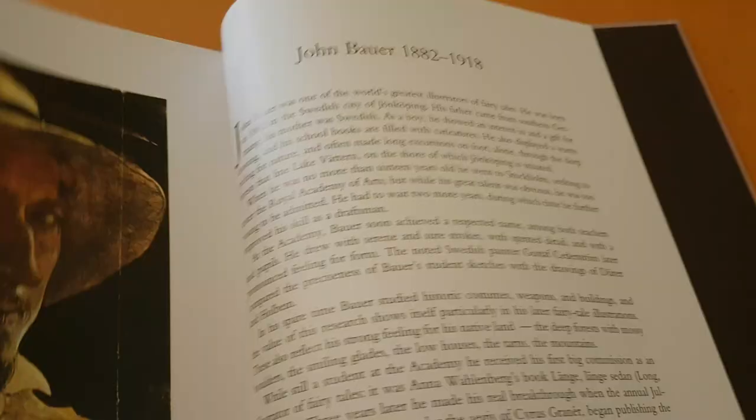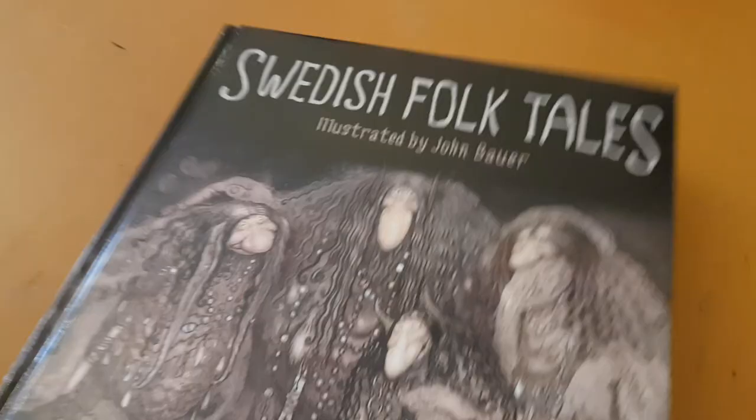There are a total of, let's have a look, 237 pages. A little biography of John Bauer at the back there. There we are. So that is Swedish Folk Tales, illustrated by John Bauer.